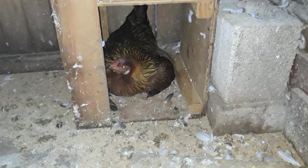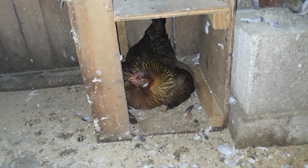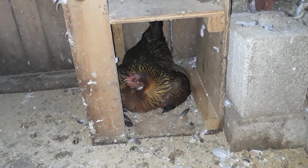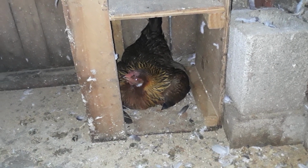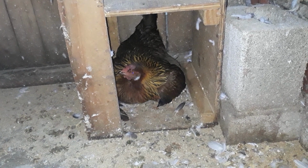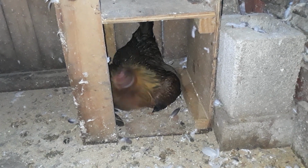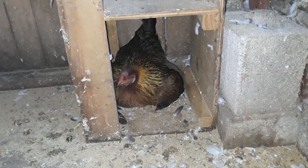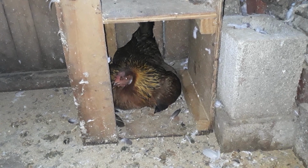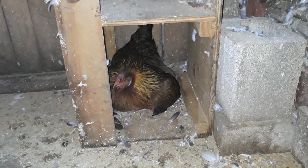Okay, so there's the old brown leghorn, and she's sitting on the babies. Now I'm going to say this: I am not impressed with her mothering skills. She is a good incubator, and you see the little baby sleeping underneath her there, the little black one, little black head right there under the wing. But she doesn't work real hard to find them food. She doesn't work real hard to find them food at all. So I'm not real impressed with her.